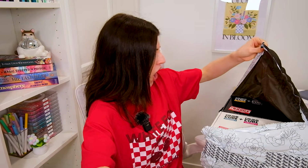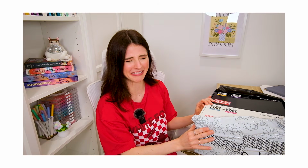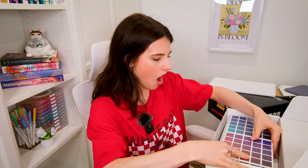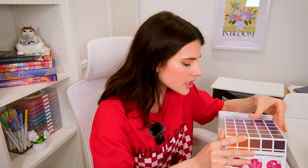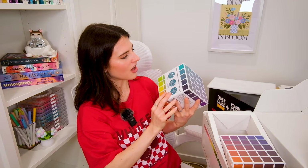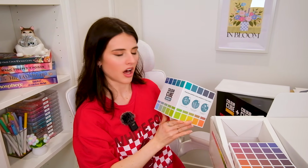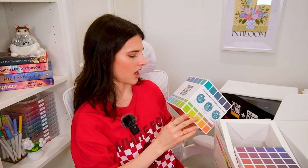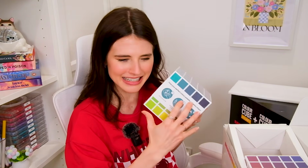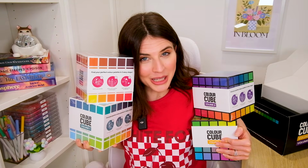Oh my goodness. I am so happy right now. Oh my goodness, they're gorgeous. They are gorgeous. I can't get them out. I can't get them out. I have no words. I can't believe these are in my hands. I'm obsessed. I love it. They look gorgeous. Welcome to the family, my color cube babies.